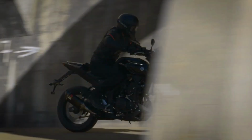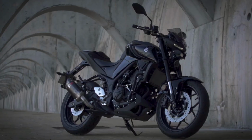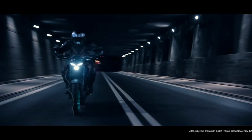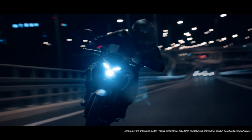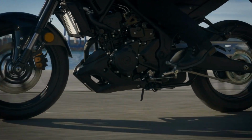Ever since Yamaha came out with its MT series of motorcycles, which stands for Master of Torque, the Yamaha MT-03 has stood out as one of the best and most fun beginner motorcycles on the market, hands down. Even better than the MT-07.